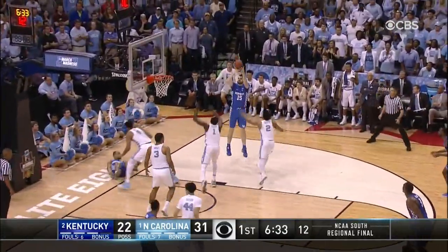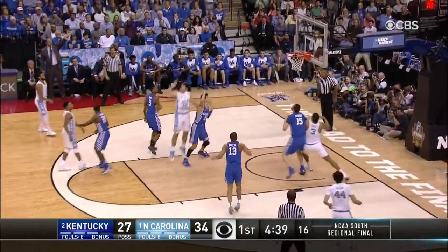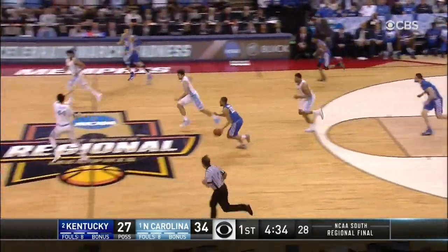Nice pass. Briscoe whips it over to Humphries. Two more. He's hit a couple to three early in this game. Hook shot. Battles out. And that's Humphries giving them some valuable minutes off the bench.